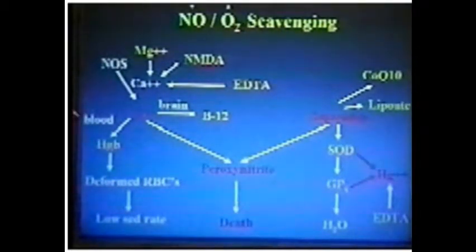Now, nitric oxide is scavenged in the brain by B12. B12 is the primary scavenger of excess nitric oxide. According to Marty Pall, the reason that these people get better on B12 is that it is actually scavenging excess nitric oxide in the brain. The primary scavenger of nitric oxide in the blood is hemoglobin.